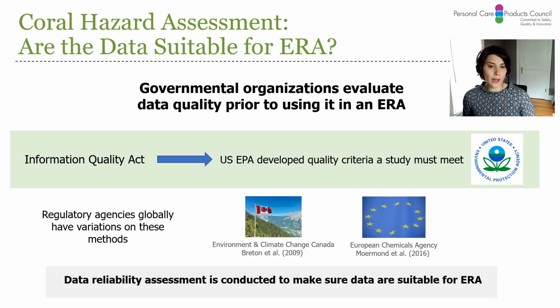I've talked a bit about how an endpoint might not be relevant for an environmental risk assessment, but it's also important to evaluate whether an endpoint is reliable for an environmental risk assessment. So government organizations actually evaluate data quality prior to using an endpoint in an ERA, or environmental risk assessment. And this is because you want to be basing your ERA on robust, reliable data, because it's going to be used in environmental decision making.